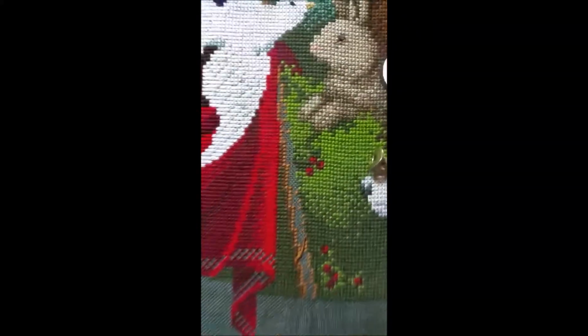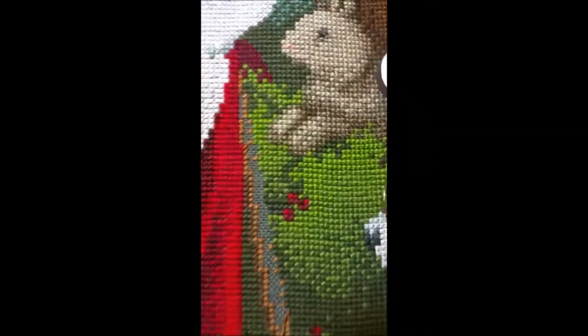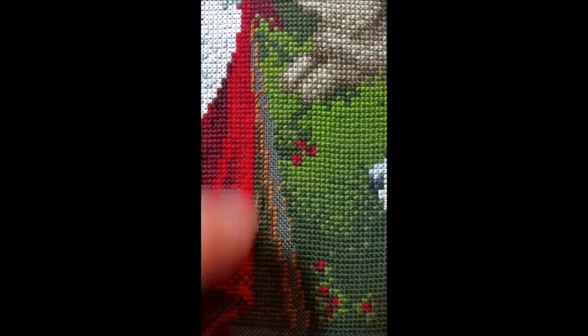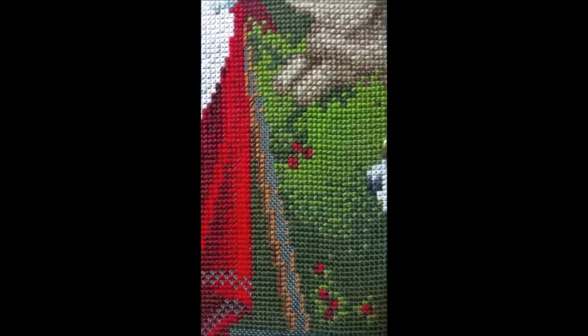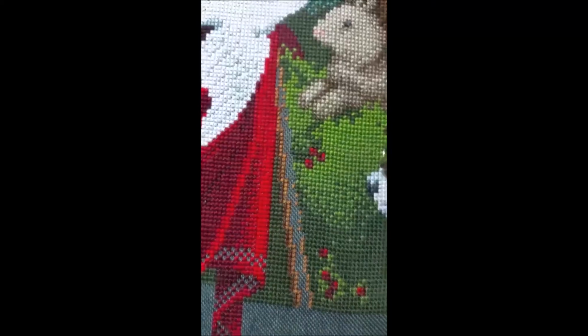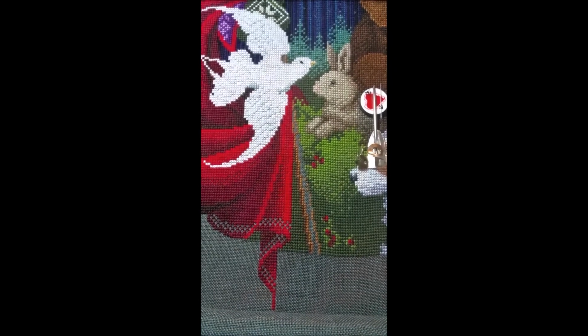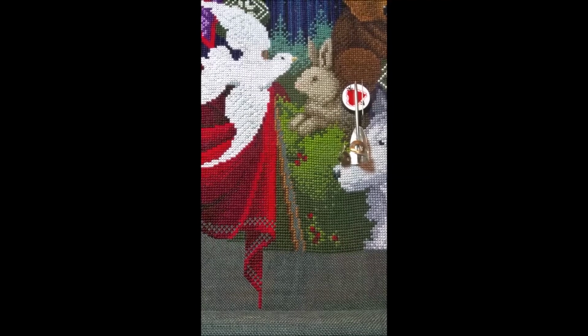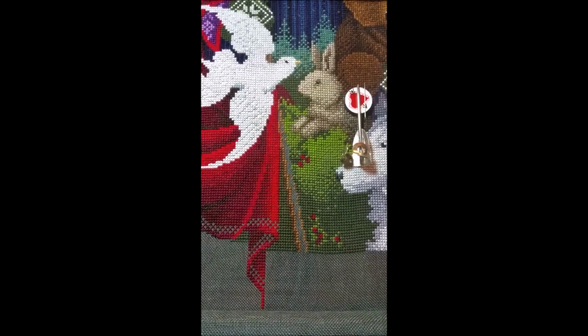Don't mind this little snippet, sorry about that, it's on my frame. It's just a piece of thread. But anyway, I'm going to try the over one, or the one strand of metallic, over the top of what I've got here, and hopefully I'll like the coverage on that better.